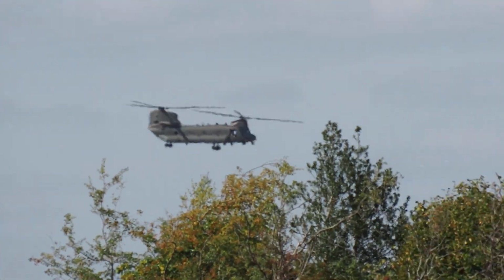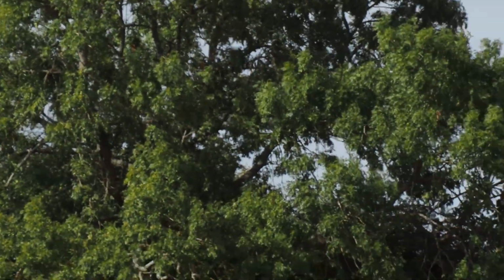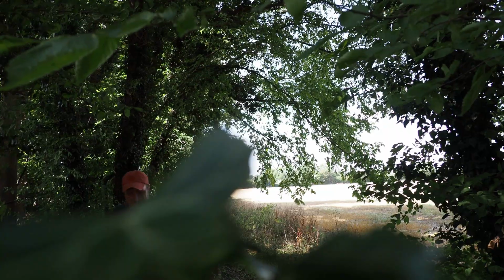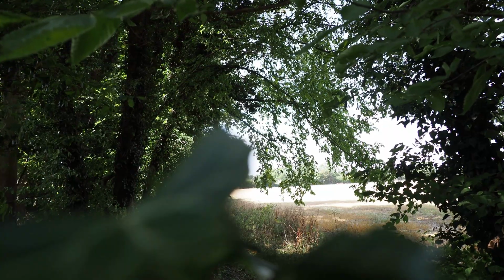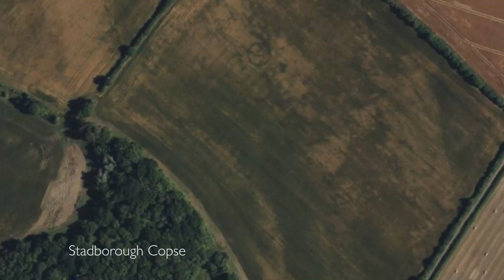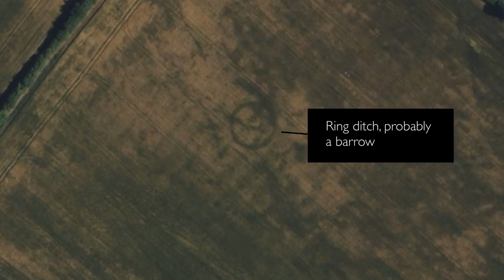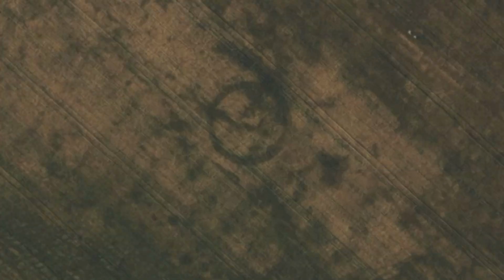I said on the last video I would name a barrow. Now this ring ditch to the north of Stadborough Copse hasn't been identified before. It's not on the Historic Environment Record. I think I'm the first person since probably the Middle Ages to know of it, and I think I'm going to give it its name back.